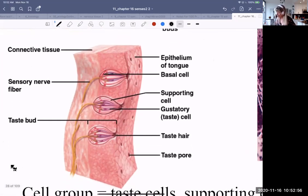So looking a little bit closer at each bud, you can see it's a bit lemon shaped there. It's only showing three cells here, but it's quite a few cells. A basal cell is shown here, and a taste cell, those are the longer ones. And the supporting cell. And that may just support the shape of the cells and of the taste bud. Might also provide some nutrients, but I'm not sure.